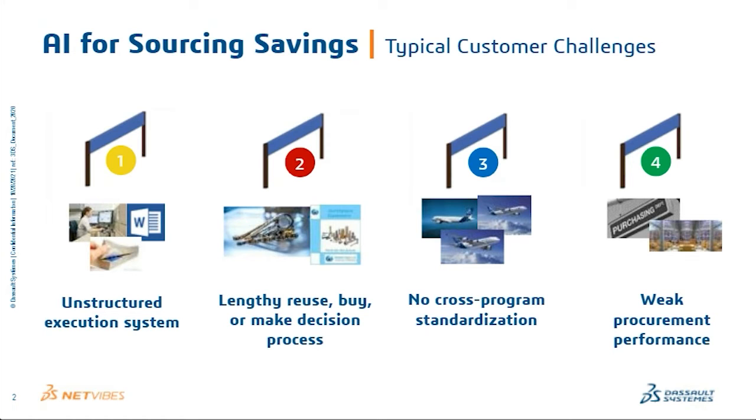The second challenge is a lengthy reuse process for parts. One, trying to find the part, but two, that process to find that part takes so long that a designer or engineer typically thinks it's quicker for them to build it than it is to find it, not to mention all the associated documentation that needs to be associated with that part.